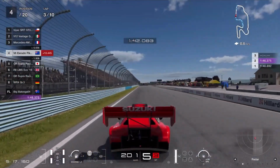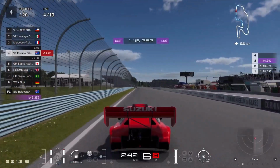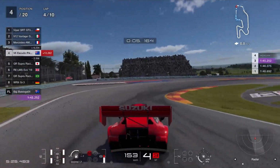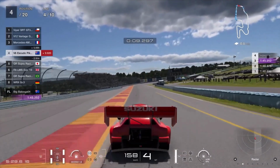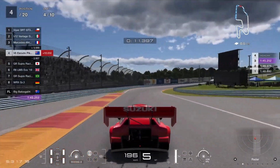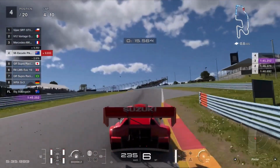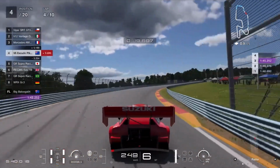But this thing handles great. This is a great thing for doing this event. Absolutely brilliant, actually. I think this thing handles better than any Group 3 car, even with stock suspension. So just chuck some weight on there, like 195 kilos I think I've got in the ballast, and then set it 10 to the front. So level 10 to the front, and it is phenomenal.